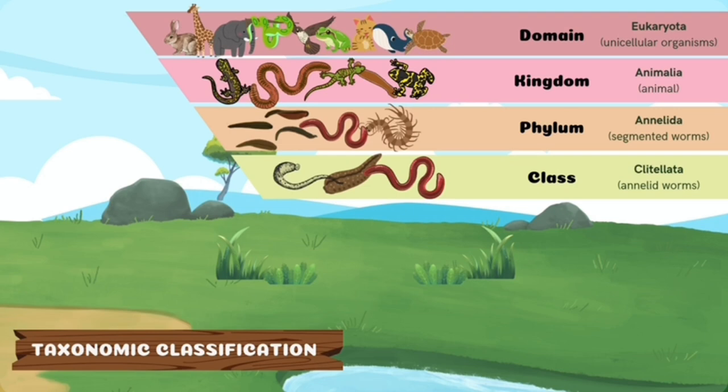For class, Clitellata. Clitellata is a class of annelids that possess a structure called the clitellum. The clitellum is a thick, granular segment used during reproduction to create a cocoon for eggs. Members of this class are hermaphroditic, meaning each individual possesses both male and female reproductive organs.